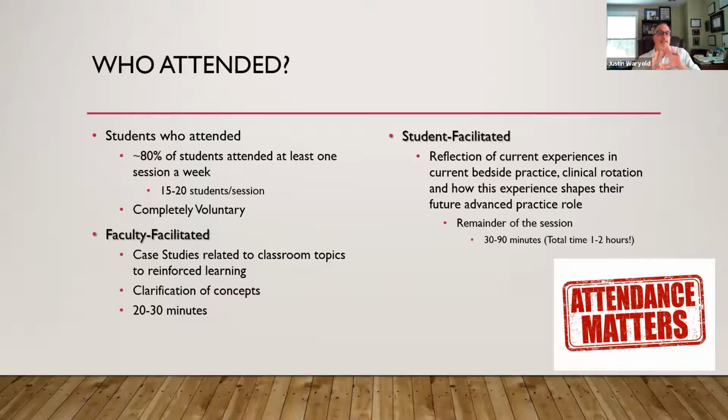And we divided into two aspects. So we always have the faculty facilitated aspect where we looked at the case studies related to classroom topics to reinforce the learnings and clarify concepts. So if they took a quiz and we noted that everyone really did poorly on acute renal failure, let's take a moment to discuss what that looks like. And that lasted about 20 or 30 minutes.